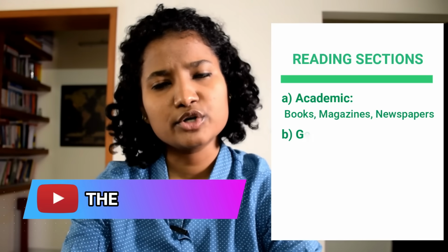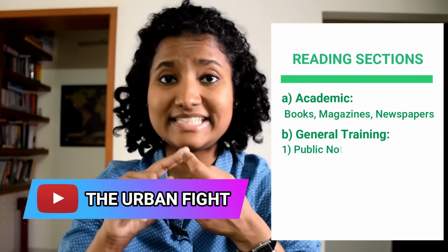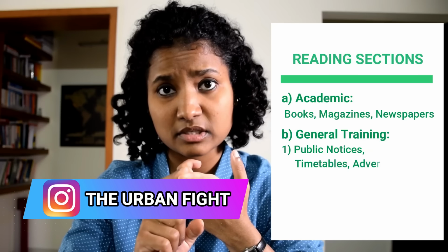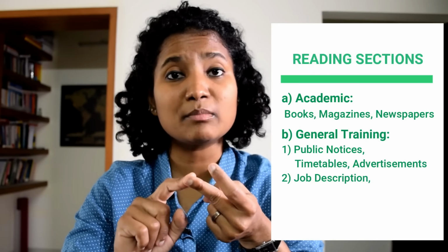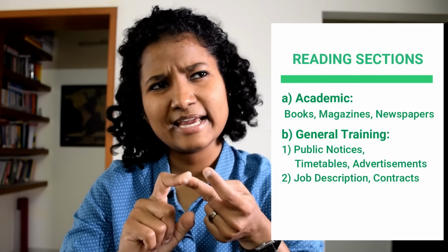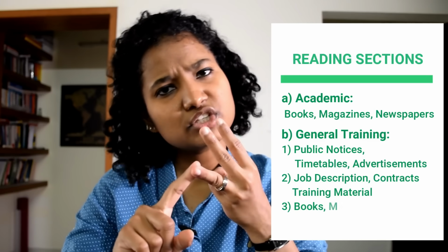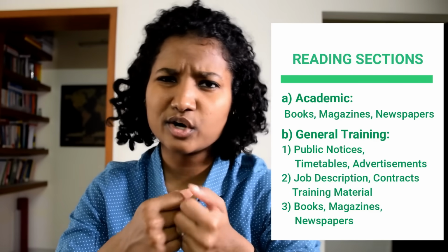The general training module also has 3 sections. Section 1 will include simple text from public notices, timetables, advertisements. Section 2 will be slightly more difficult and will include text from a workplace environment like job descriptions, contracts, training materials. Section 3 will include a passage from a book, a magazine or a newspaper.